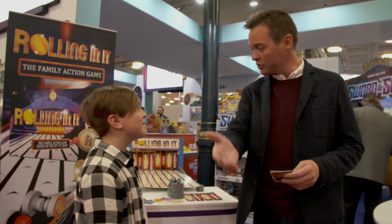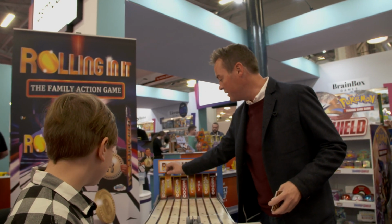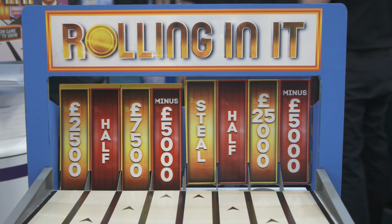So then I will pass on to the next person, right? So whoever, after 15 questions, gets the most money, they play the final round. And each of these lanes turn into win, lose, win, lose. So if you've got maybe £63,000, get it in the win lane, you take the money.